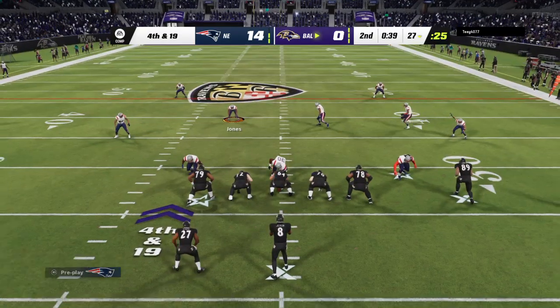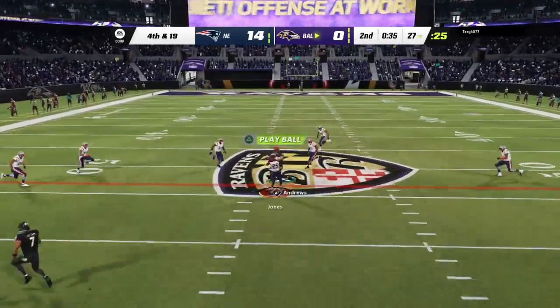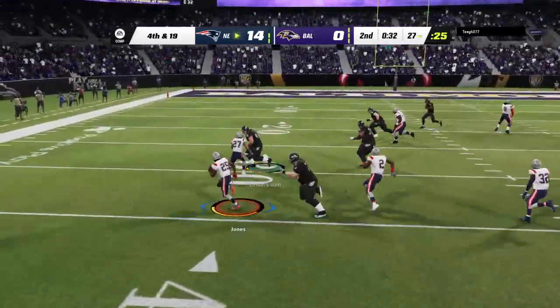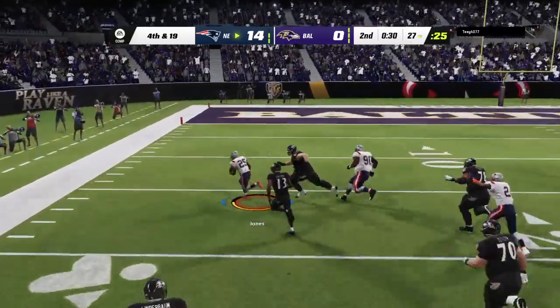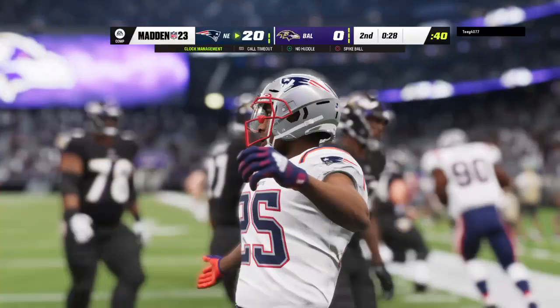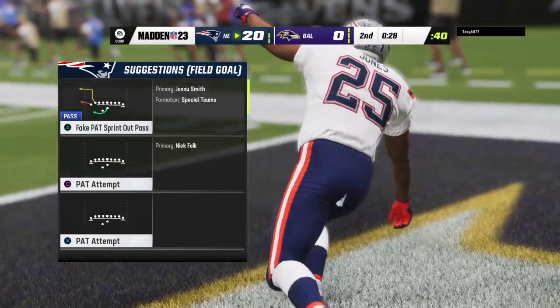They'll bring a receiver in motion left. They're going on 4th down. It's Jackson. Into heavy traffic, and it's intercepted. Marcus Jones picks it. And he takes this one back into the end zone. And the Patriot defense has a touchdown.